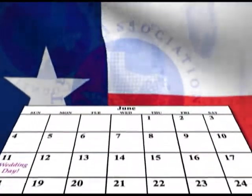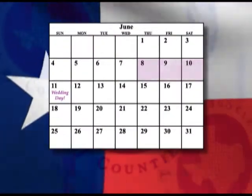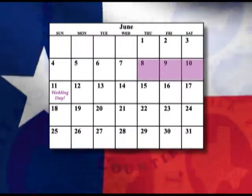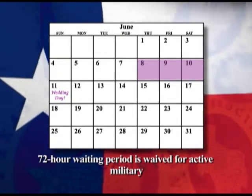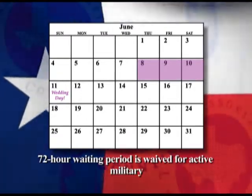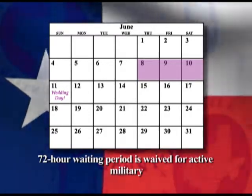So when should you apply for the marriage license? There is a 72-hour waiting period between the issuing of the license and the ceremony, and this waiting period is strictly enforced. If either party is active military, the 72-hour waiting period is waived if they present their military ID when applying for the license.